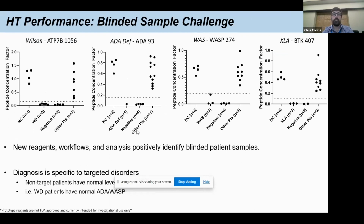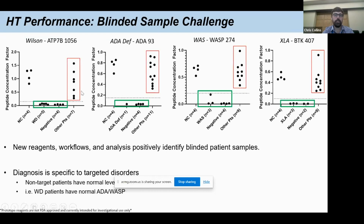The final thing we did here was to take this kit, the new workflow, and subject it to a blind sample challenge. And this works as we expected, given the previous patient results we had. The patients are deficient in the peptides that correspond to the disease that they have. So the Wilson patients here are deficient in ATP7B, and ADA deficiency patients are deficient in ADA. And it's still specific, because within this red box here is all the other patients. So if our ADA patient is here, then this is our ATP7B, XLA patients measuring higher normal levels of that non-specific peptide.